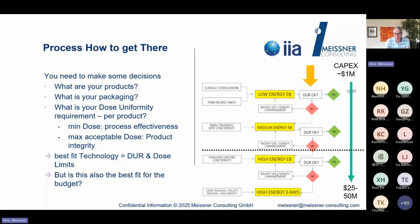Dose requirement typically comes in two ways. You need a minimum dose for the product, for the process to be effective. And you will get a maximum dose either by regulated processes or because the material cannot handle more. So what you need now is the best fit technology for your dose uniformity ratio and your dose limits. But this is the question: does it also fit your budget?